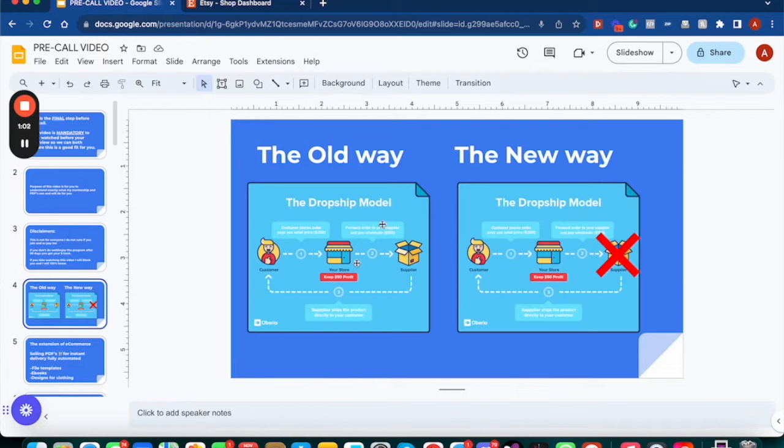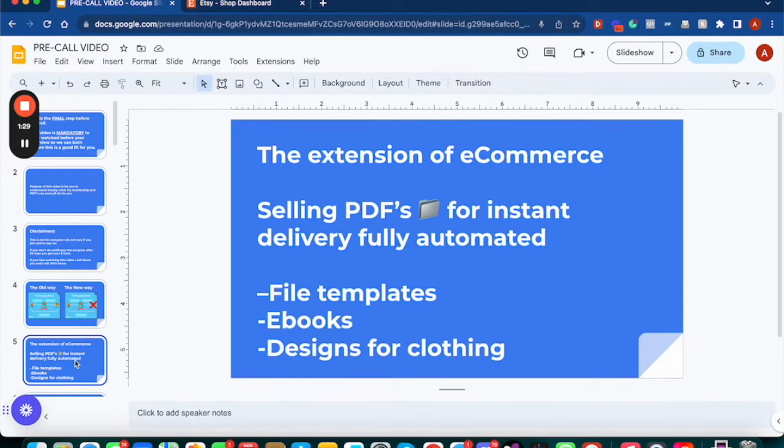So now, quick little recap. The old way of the online business model is customers would buy from your store and then you have to go to your supplier in China and ship the product to that customer, and you keep a slim margin hoping they don't refund. The new way is the exact same thing, but we eliminate the supplier. The customer buys in your store and the digital file is sent instantly to the customer. So in the end, you get to keep all the profit and the customer gets the file immediately.